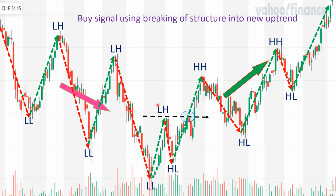Let's look at the last pullback. This is the last pullback. This is a lower swing low, and the price continues going here and makes a lower swing high. And it reverses. So when it reverses, it is going to go down to make a lower swing low. But you see, the price didn't go all the way down to make a lower swing low. Instead, the price makes a higher swing low. And it reverses, and it goes up all the way past this circle and this horizontal line, which is the lower swing high, located here, past the circle, and here it reverses.